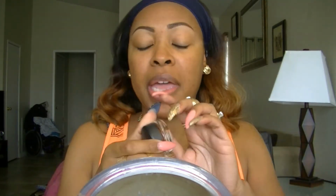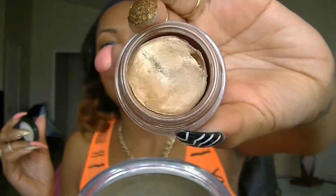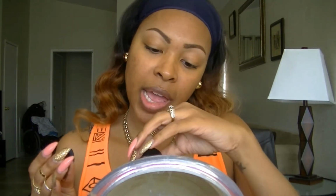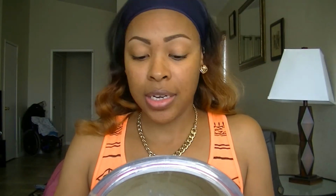So for my eyes, since it is more of an everyday look and I'm not going too crazy, I just use my MAC paint pot in Indian Wood, and that's what it looks like. And then I go in my crease with this Black Opal eyeshadow in Clove. It's like a really warm brown, and that's it.